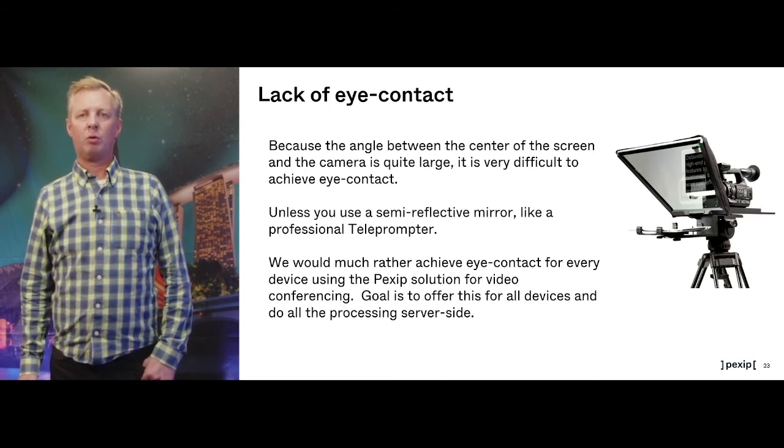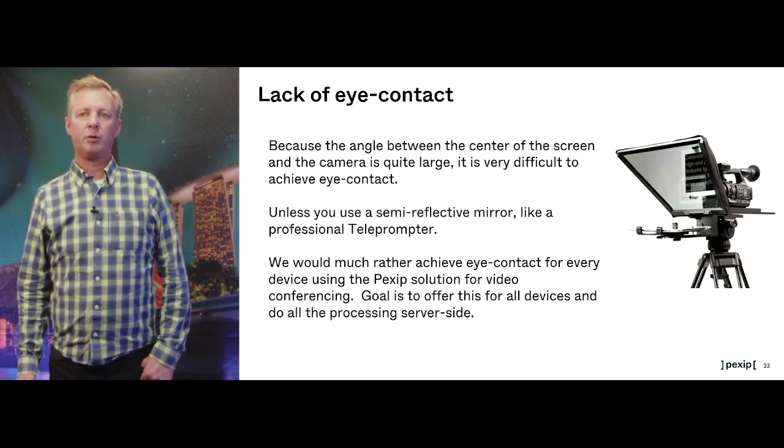So in the professional world, like news anchors, they use a device called a teleprompter, which is basically a camera sitting behind a semi-reflective mirror. So when the user looks into the camera lens, the mirror reflects down to the object the user is going to look at, and it creates almost perfect eye contact. But it's not very natural, and it requires a lot of training to get correct, and would not really work in a meeting room scenario. So in Pexip, we would much rather achieve eye contact using server-side AI, so that we can offer proper eye contact to all devices, no matter what.